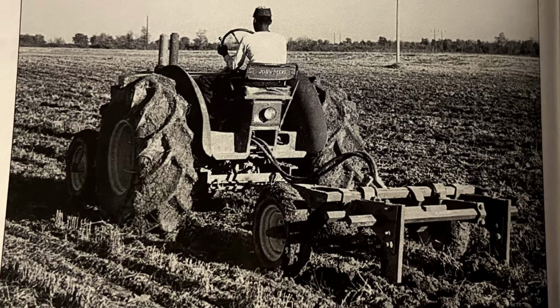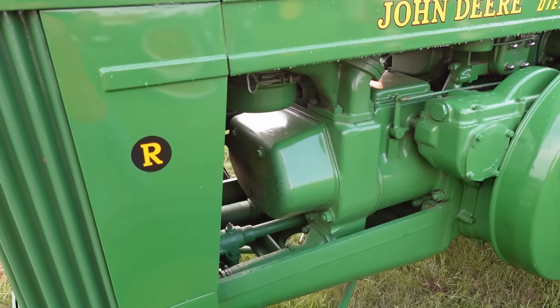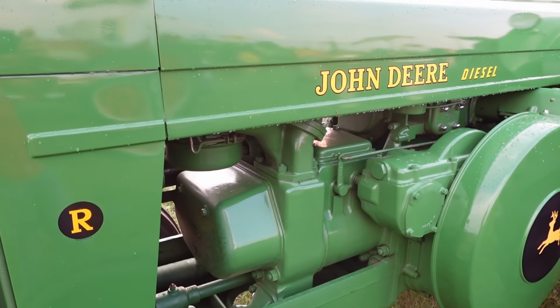The Model R was a major success in the rice fields, being able to pull a 2-bottom pan breaker. Many farmers in the day would pull a 414 plow with this, which is a 4-bottom by 14-inch plow. It's also stated some farmers use 5 and 6 bottoms in light soil.